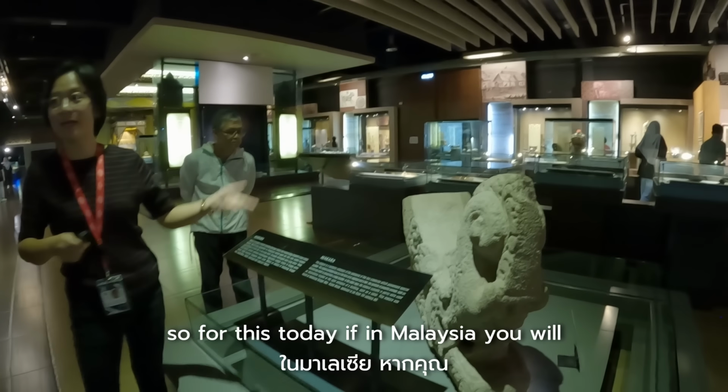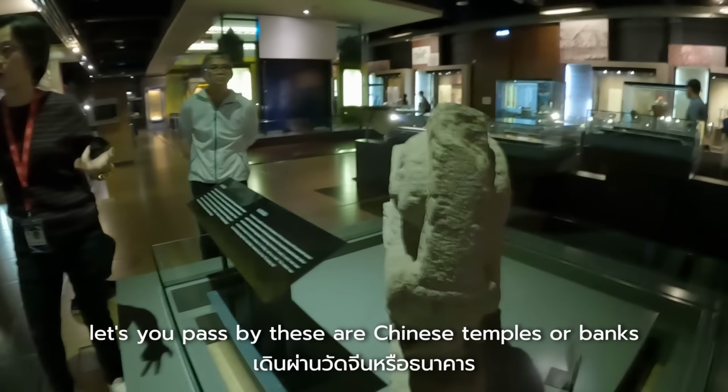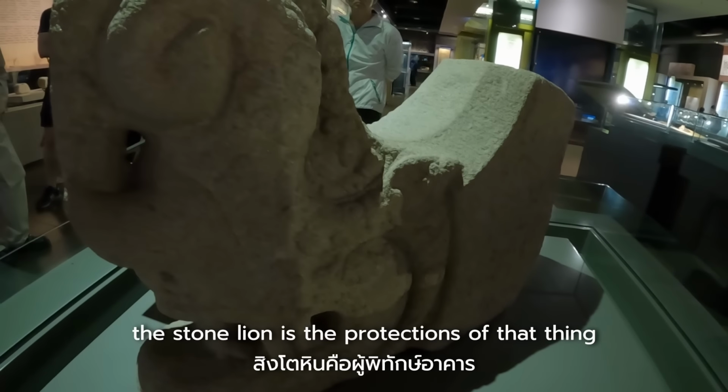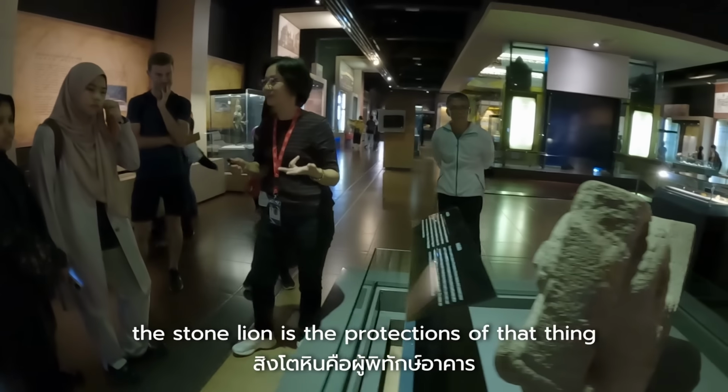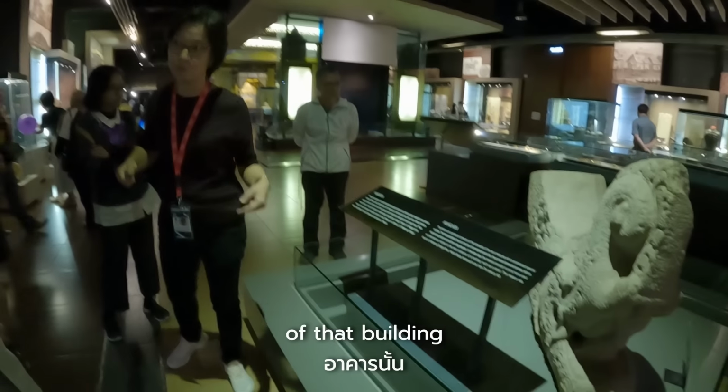So today, if you pass by Chinese temples or banks in Malaysia, you will see these stone lions. The Chinese believe that the stone lion is the protection of that building. So last time, the Hindus believed this makara was the protection of that building.